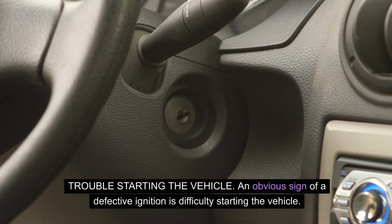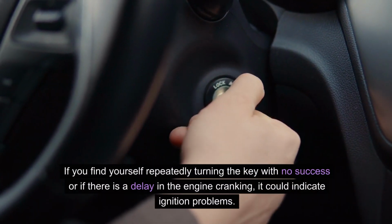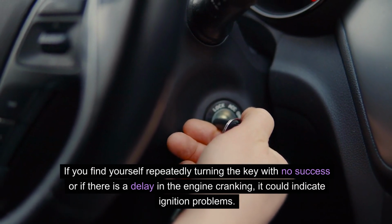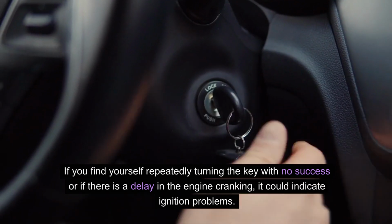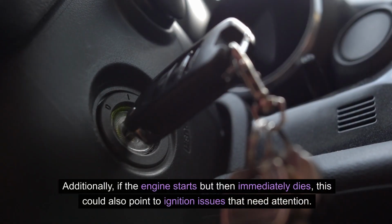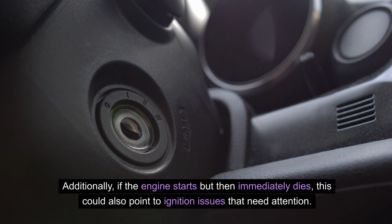Trouble starting the vehicle. An obvious sign of a defective ignition is difficulty starting the vehicle. If you find yourself repeatedly turning the key with no success, or if there is a delay in the engine cranking, it could indicate ignition problems. Additionally, if the engine starts but then immediately dies, this could also point to ignition issues that need attention.